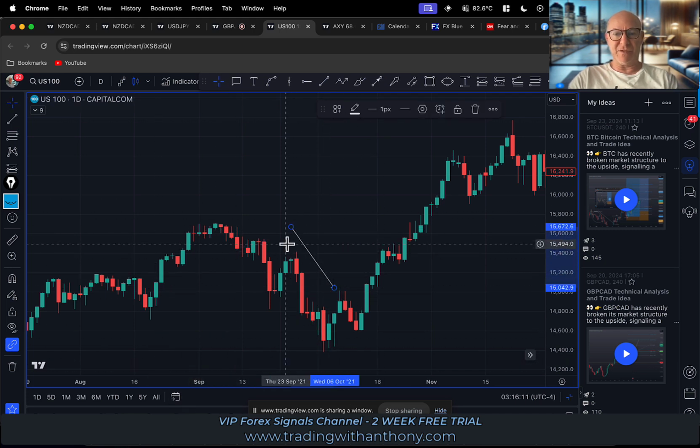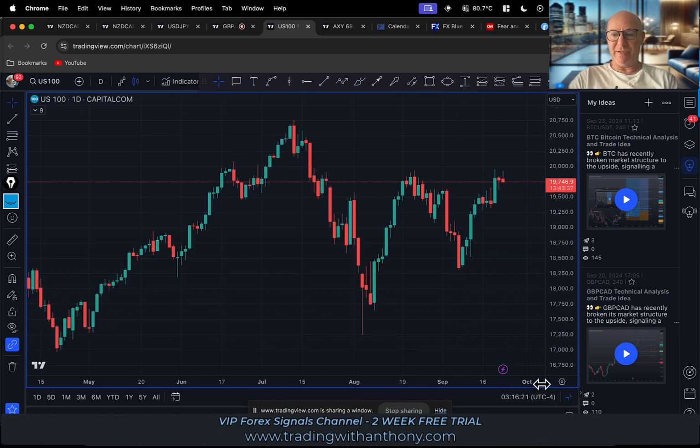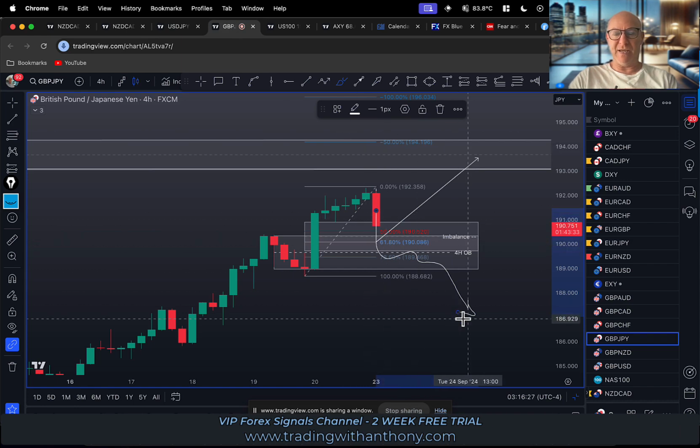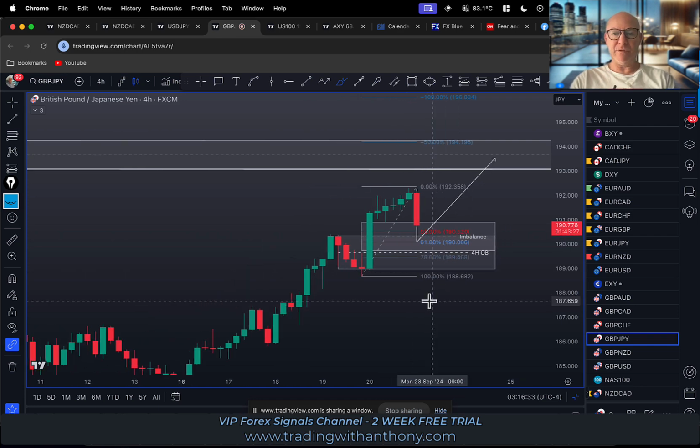So if the stock markets turn around and trade bearish, we'll most likely see the pound yen tank. So it's a fairly precarious market at the moment, and you want to be really careful.